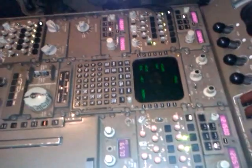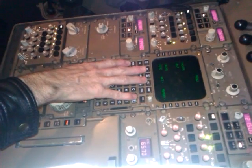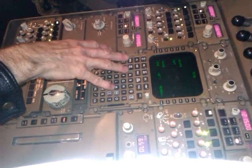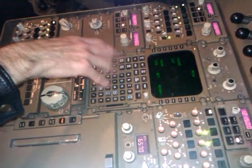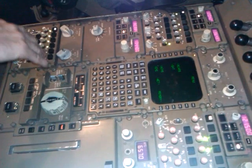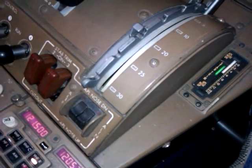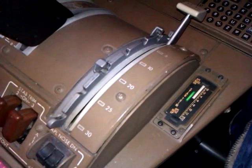This down here, these are my radios. It's my rudder trim. This right here I use to talk to my company back in New York. So from all over the world, I can dial them up on SATCOM, or I can send them messages no matter where I'm at. If I'm at North Pole, South Pole, Africa, in the Middle East. That's my flaps right there.